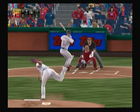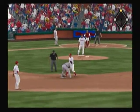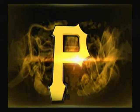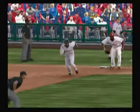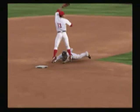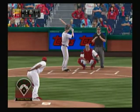Here's the 1-1. Running now is McCutchen. And they will not get McCutchen here. He's in safely at second base. And later in the game, maybe you question this decision to run because you worry about taking the bat out of the hands of one of your best hitters. But here in a scoreless game, I doubt they're going to put him on. So that was a good job to take what's given to you.